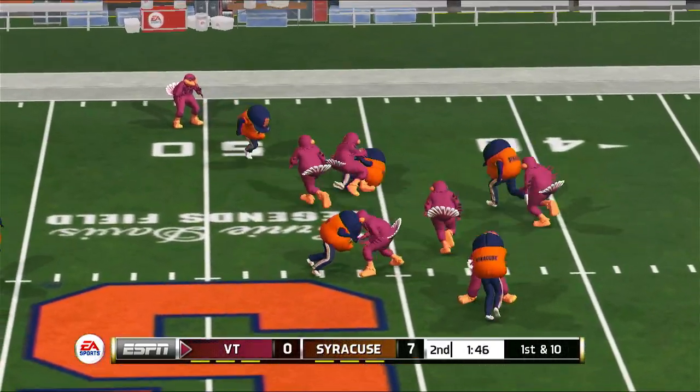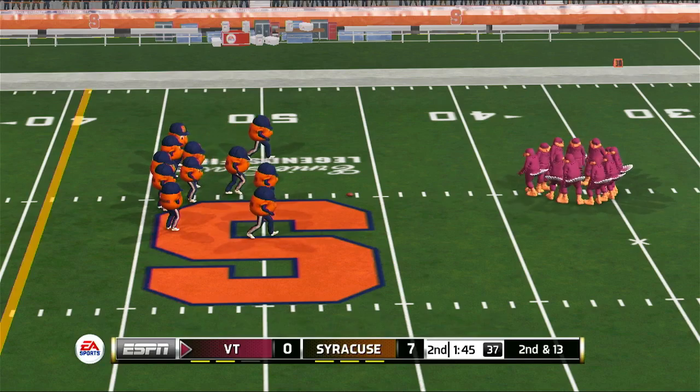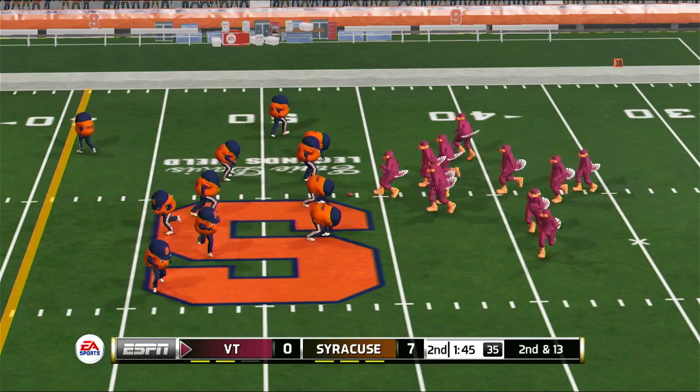He's going to try and scramble, and he's going to be sacked. Sometimes it's just a relentless pass rush that results in a sack. That's what happened there.